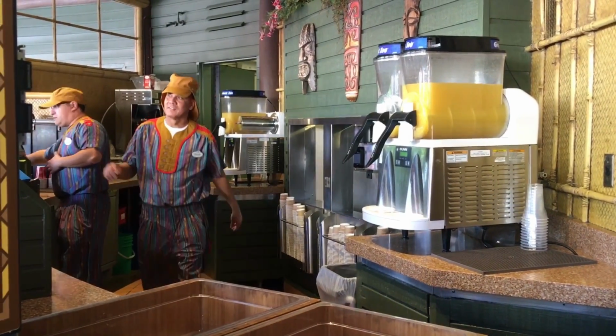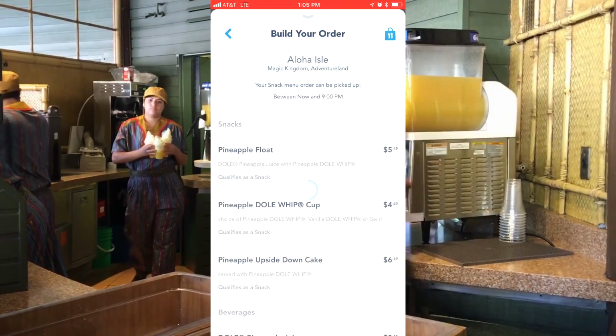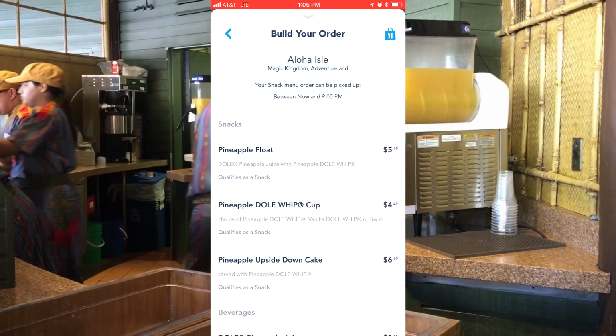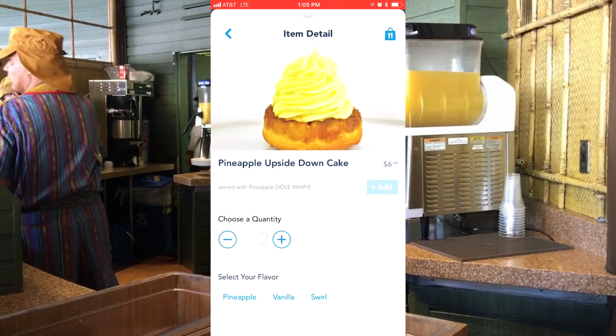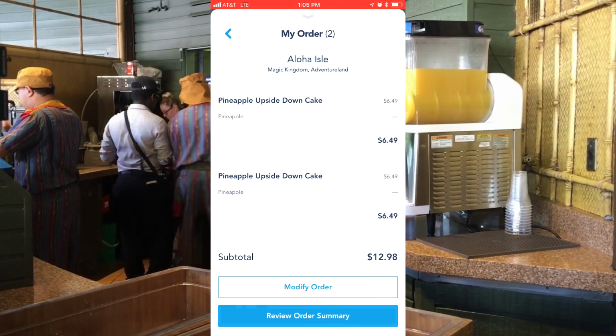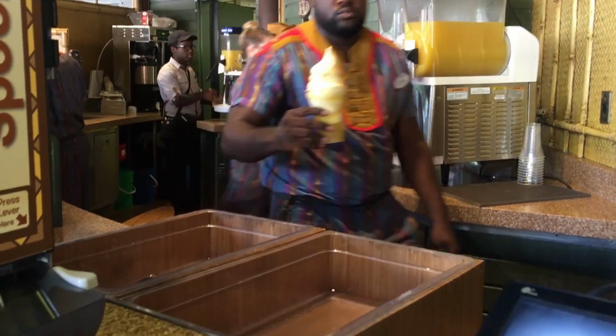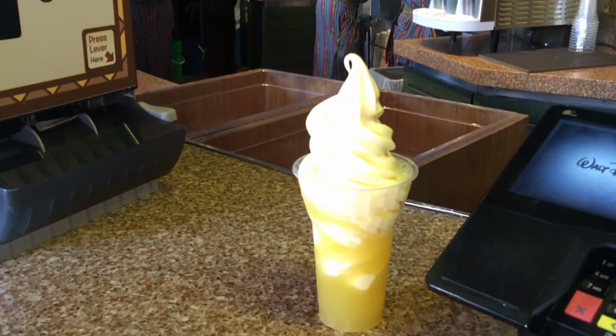And so I pulled up my mobile order on my Disney experience. I ordered a Dole Whip and I was able to get it within about 4 minutes. So I didn't have to wait in the line. I walked right up to the mobile order window and grabbed my Dole Whip. And I thought to myself, wow, all these people don't know about mobile order. They really should. So I figured we'd make this video.